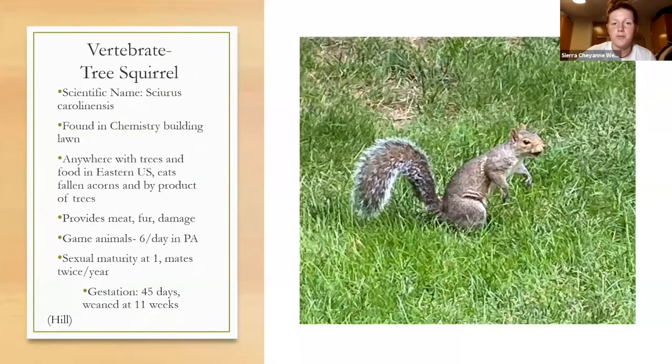First off is the vertebrate, and I found this. It is a tree squirrel. Tree squirrels are very common here at Penn State, and so it wasn't all that difficult to find one. This one specifically was found in the chemistry building close to my dorm.